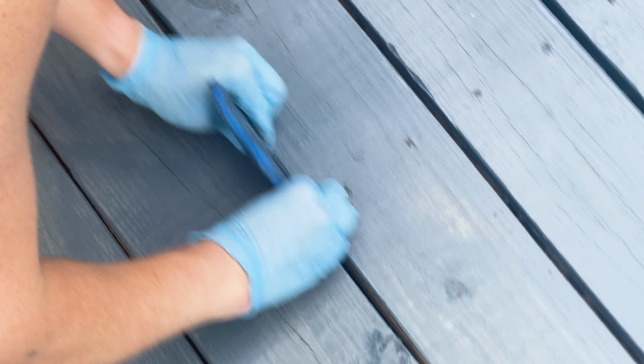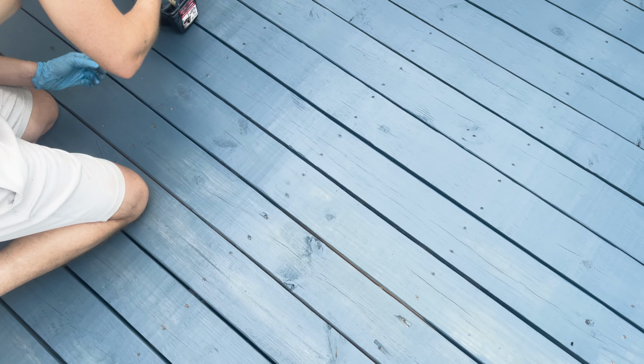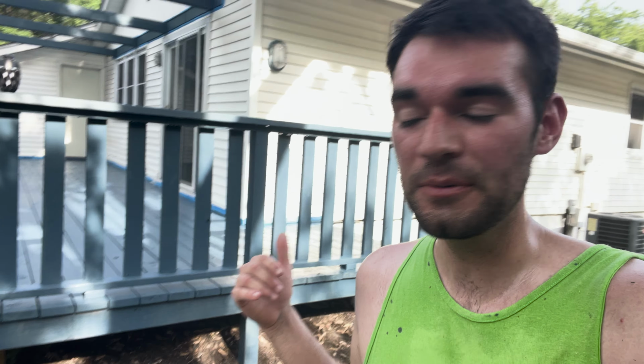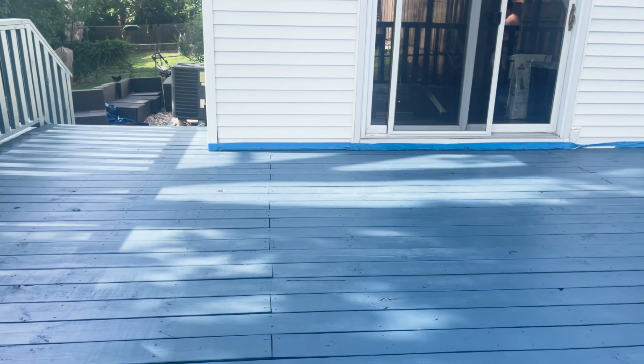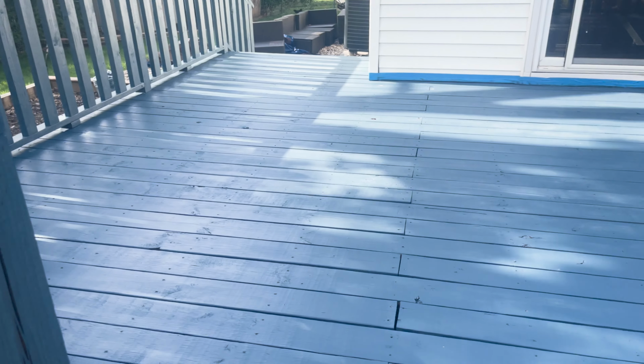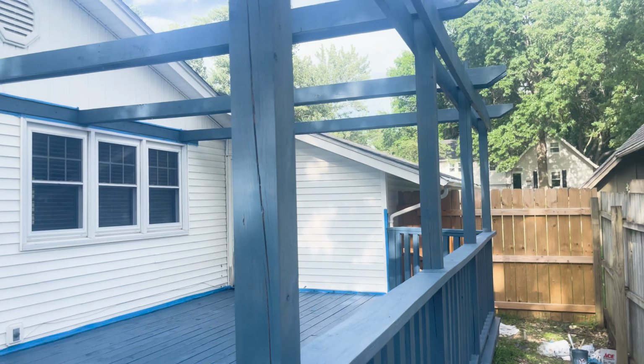Do you want to wedge it in there? Oh, I didn't get enough. The hottest day of the year to do this, but I think we are pretty much done finally. I didn't think it would happen. We're just doing some touch-ups, but it looks so good. We're just gonna maybe do another layer. Yeah. But it looks so good.